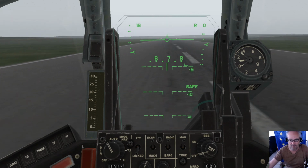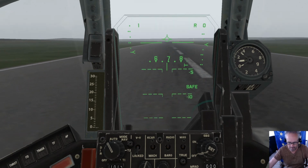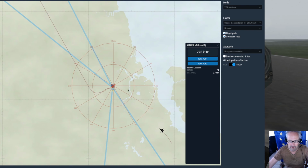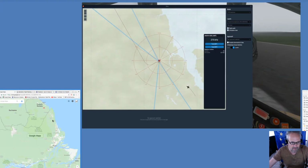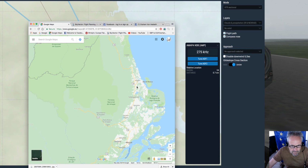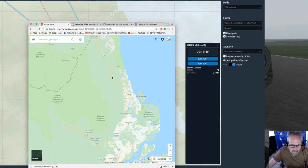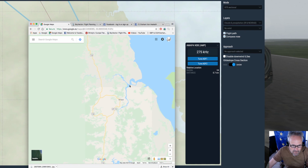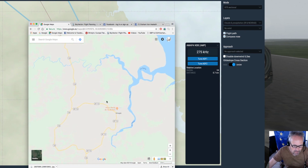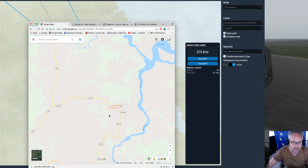Now where are we? That's the $64,000 question. We are here. Amapa NDB. Next to that rivery estuary thing. That should be quite easy to find. If I go to Google Earth. Rivery estuary thing, Amapa. Well, there, look. Somewhere in there.